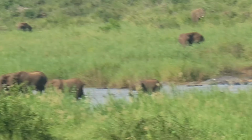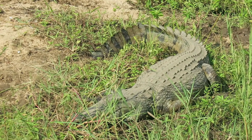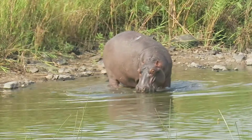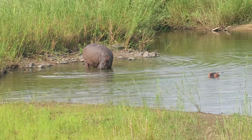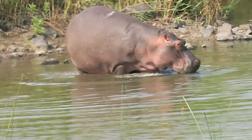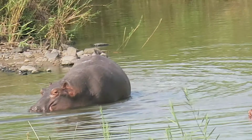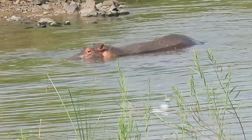Looks like they're going on the other side. Continuing across. There's a crocodile. It's the same one yesterday, I think. Laying there doing nothing. Nice. See if they're gonna have a battle. Right next to the elephants in the background. There we go. It's cool. You're seeing the water. Maybe they're trying to hippo, man.